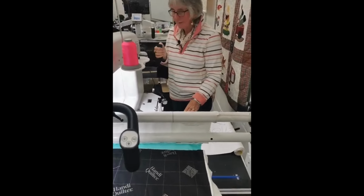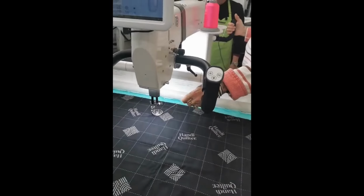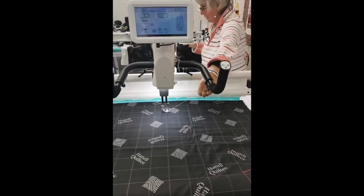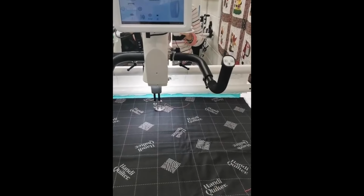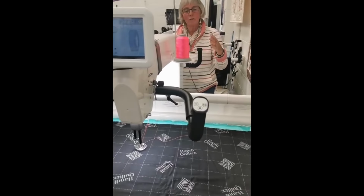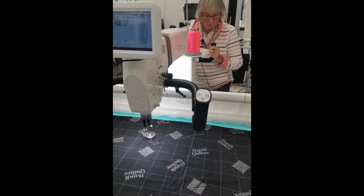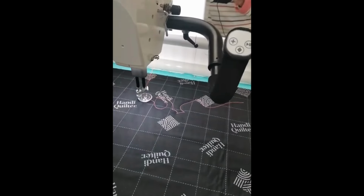So, needle down. Needle up, I'm just pulling my thread through. Okay. And I have already tested the thread and tested the bobbin. Well, I don't always, but there we go. But you like to live life on the edge. But once my machine is set up, I know it's annoying.